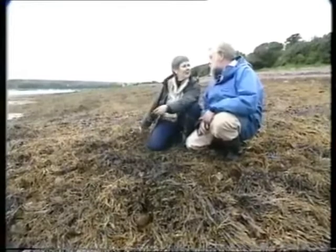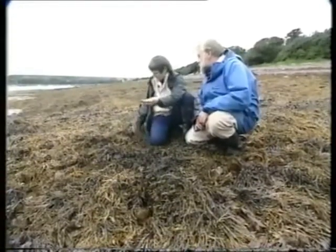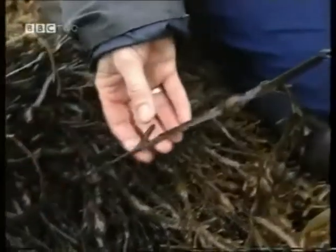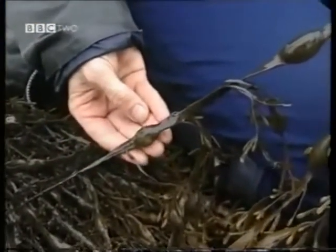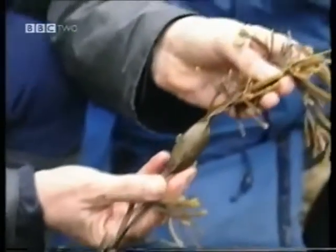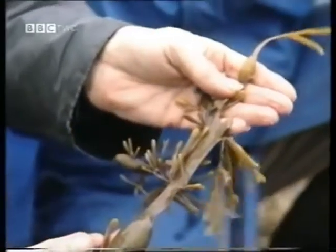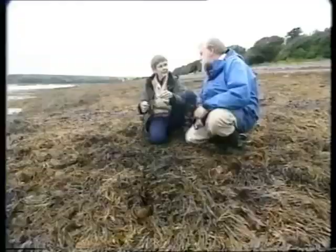Yes, now if you count the bladders, that's it, isn't it? You can get the age because there's one bladder a year. So we've got here 1, 2, 3. Oh, grew a lot that year. 4 and 5. So this one was 5 years old.